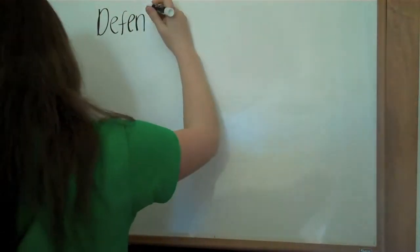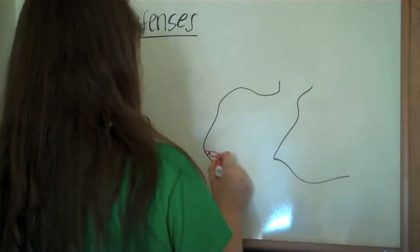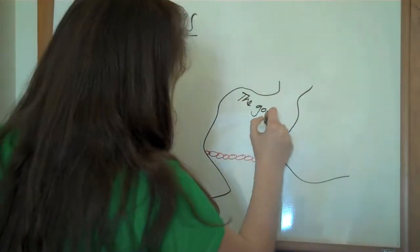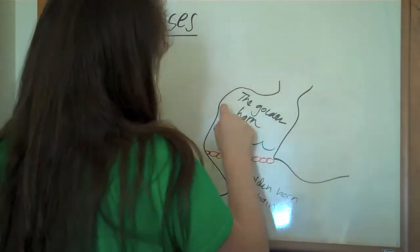Constantinople was famous for its defenses. Justinian built defenses in the sea and surrounding the city. To prevent being threatened from the sea, Justinian built a huge chain across the mouth of the Golden Horn to keep out opposing ships. This big chain was called the Golden Horn Chain, and it was successful in keeping unwanted ships from entering the Golden Horn.